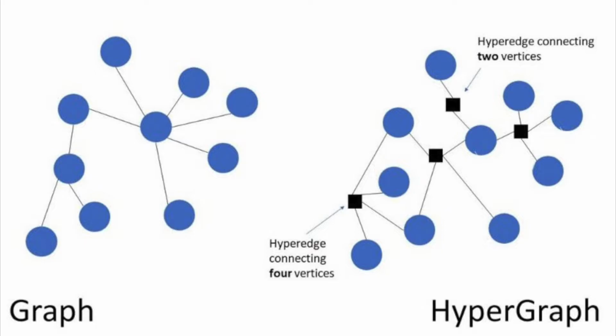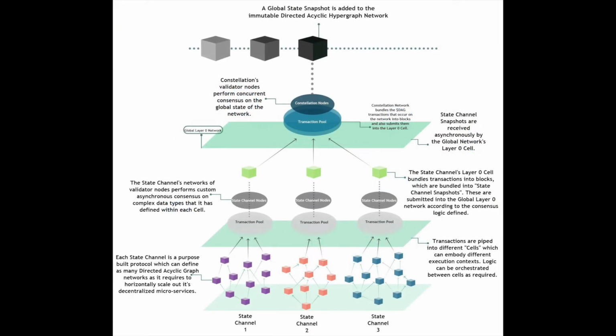The hypergraph network is a decentralized protocol made up of multiple independent networks known as state channels built on top of the hypergraph. Each state channel validates and processes data according to their own internal business logic and custom consensus mechanisms before submitting their state snapshots to the global L0 network. The global L0 performs final validation and then adds the state channel snapshot to the ledger.